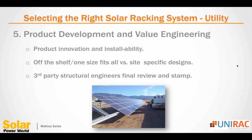Again, no welding and drilling on site. And there's a lot of designers out there, so take a look and see who's got some pretty good ideas and who basically is the fastest and easiest to install without having a lot of field work. And off-the-shelf, one-size-fits-all versus the site-specific design.